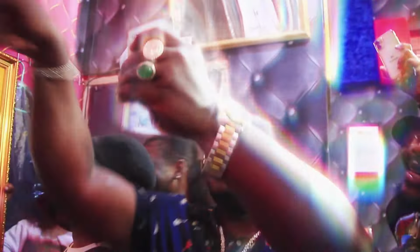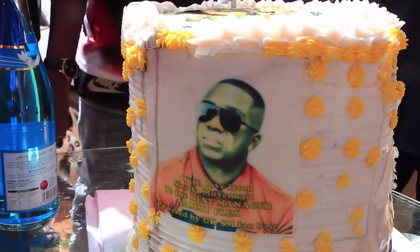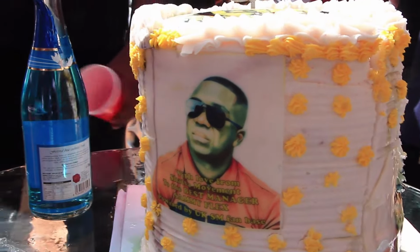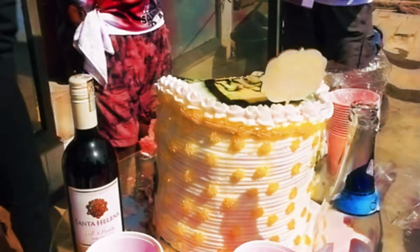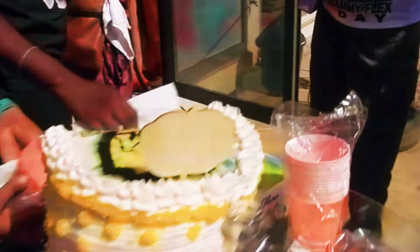Yes, and on top of it all, I was also presented with a cake. A beautiful SM for life cake, very huge like that. We had to cut it into pieces. Yeah, the cake had my picture on it. The mafia manager. Cake is already starting to taste.